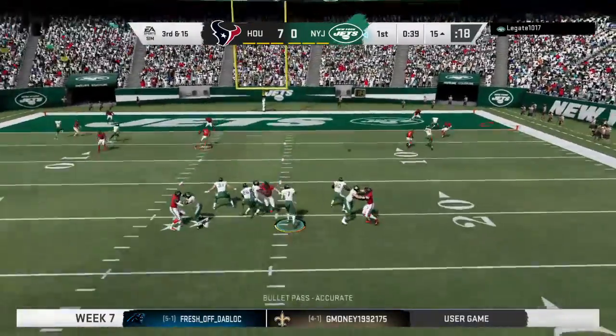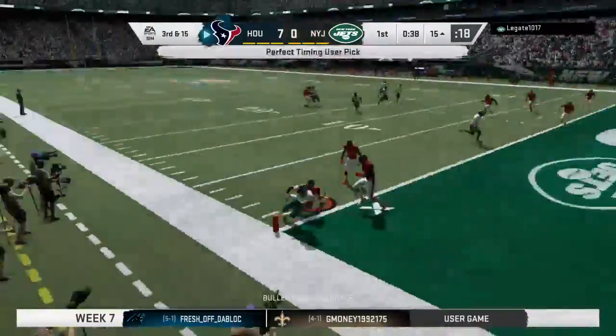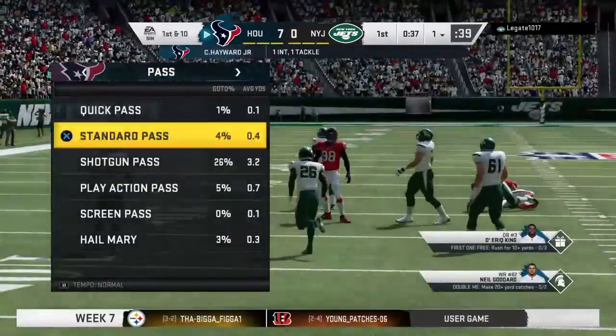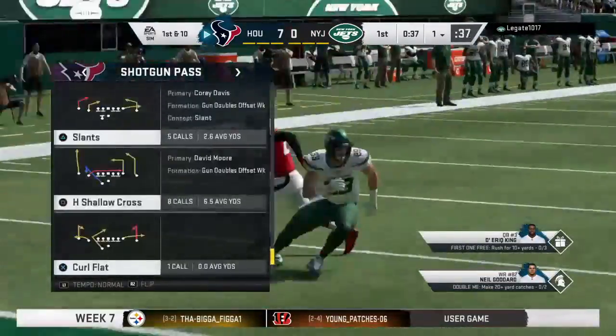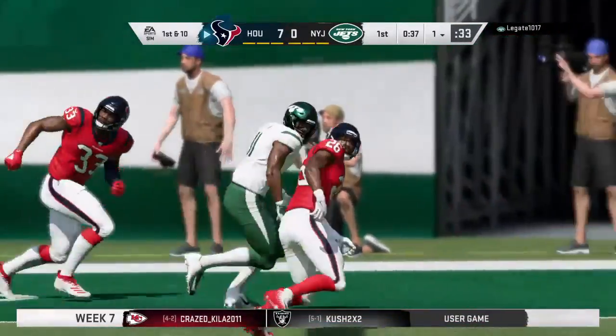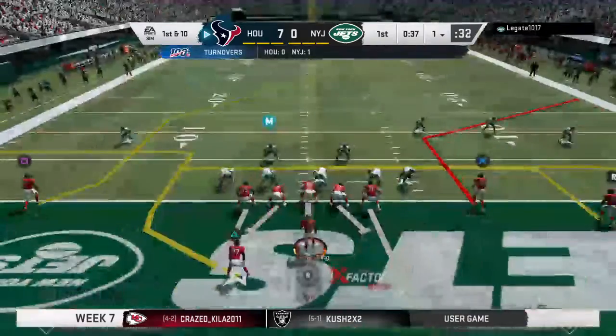Off the play fake. Here's Brissett. Into heavy traffic, and it's intercepted. Picked off by Casey Hayward. And a big turnover there as his guys will get the football back.